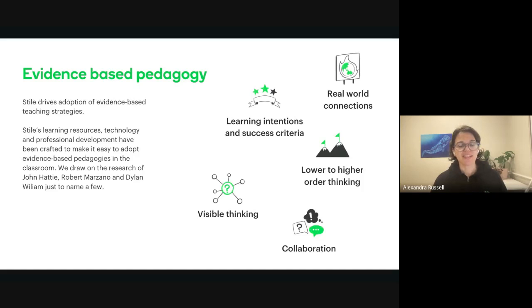You'll also notice that the lessons are scaffolded from lower order thinking to higher order thinking. So there's an entry point for all students within our lessons, and they are designed to gradually build students' confidence and competence so that they can master scientific skills. You'll also notice some visible thinking routines throughout, and we'll be looking at a visible thinking routine within one of the lessons very shortly. And a number of our tools facilitate collaboration between students really beautifully as well.